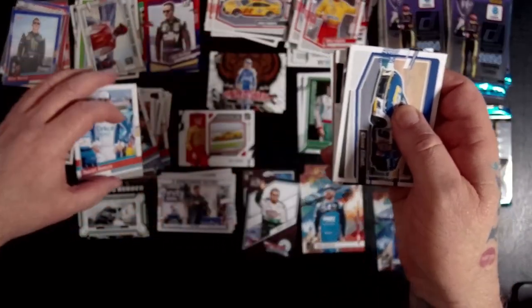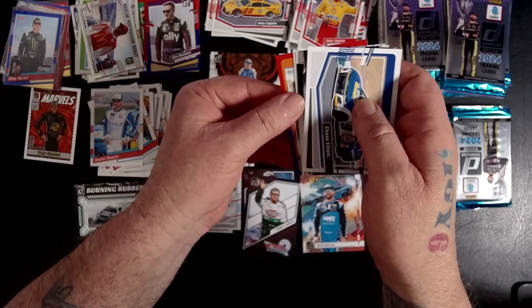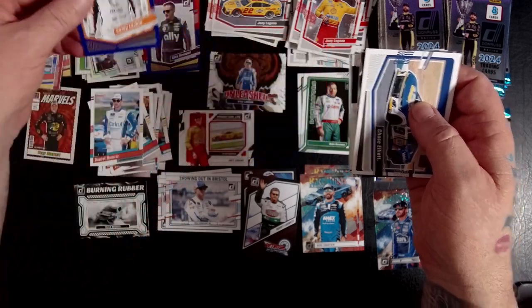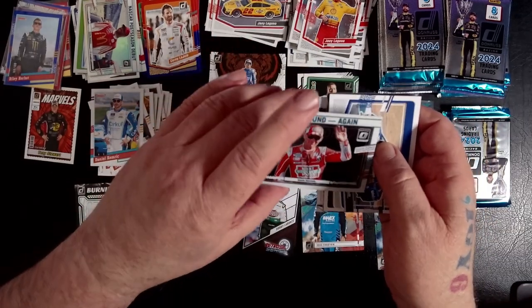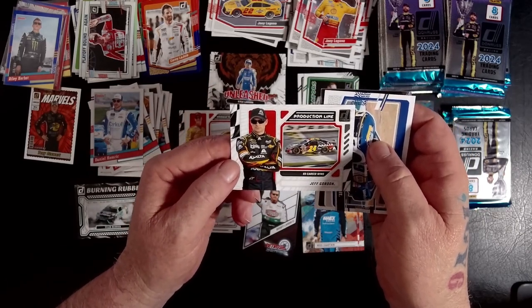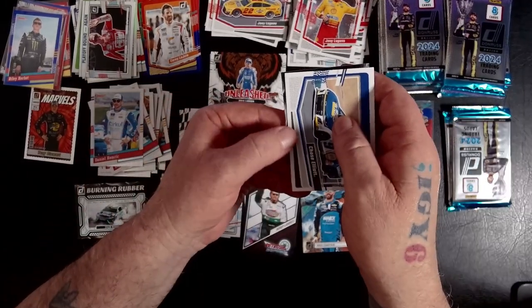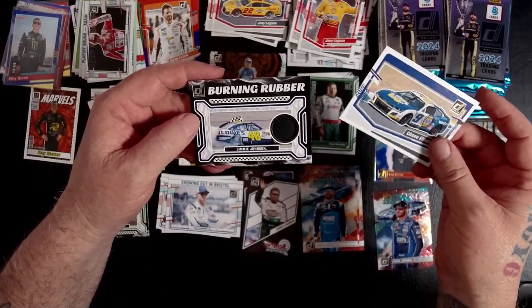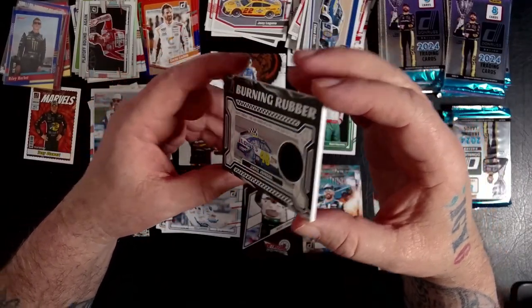Donruss, Daniel Hemric. Dale Earnhardt Jr. Corey LaJoie, I'm sorry for messing names up. Kevin Harvick, playoff bound and then optic. Production line, only three career wins, Jeff Gordon. Nice. Okay. Jimmy Johnson. Burning rubber. No. Bang. Yeah, nice. Very, very cool.